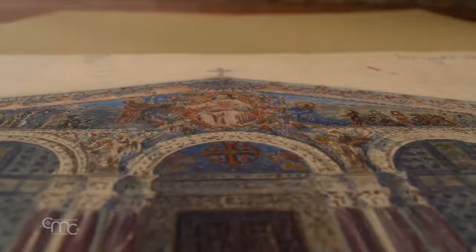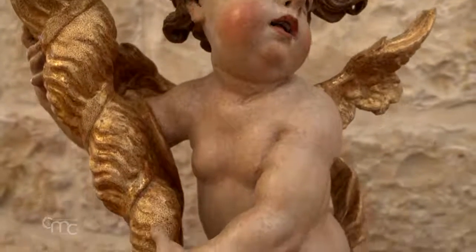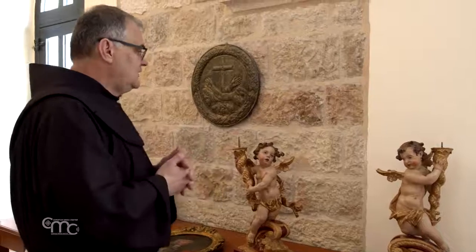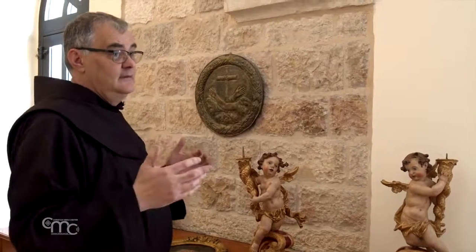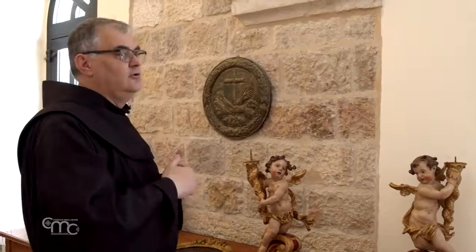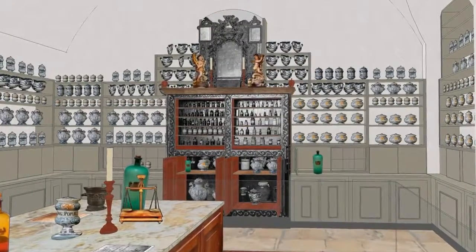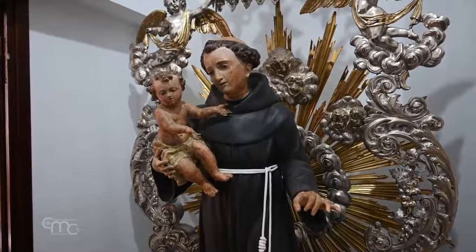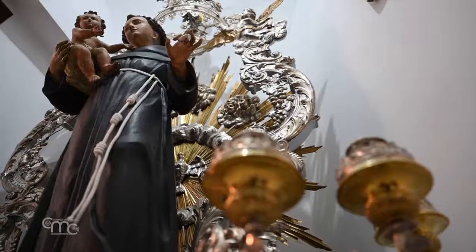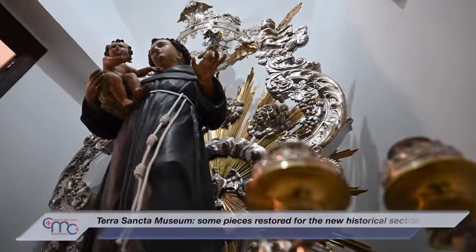In addition to these works of art, a number of sculptures have just returned from the restoration phase. These two angels were in the pharmacy. The Franciscans used to have a pharmacy here, and we were the doctors for the whole city. These two angels decorated the facade of the pharmacy. The pharmacy also housed the statue of St. Anthony, the patron saint of the sick, whose restoration was recently completed.